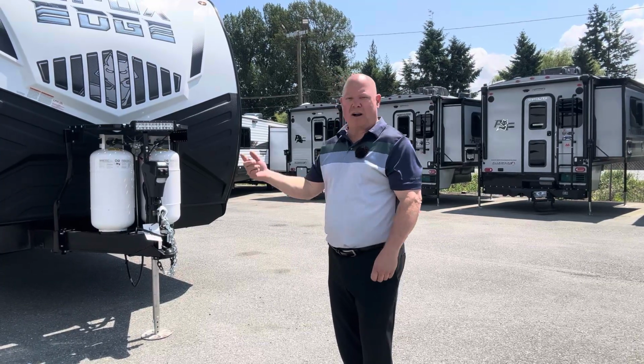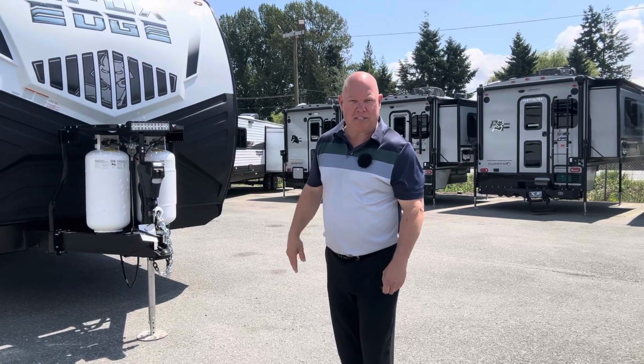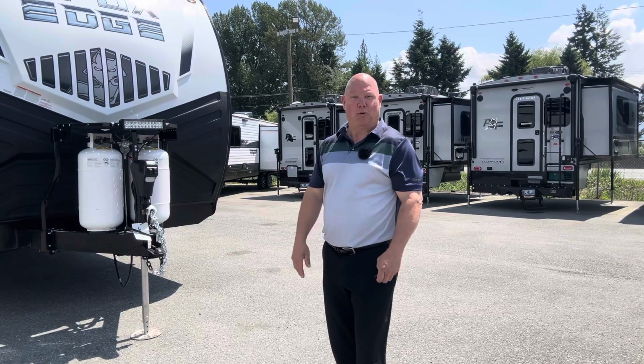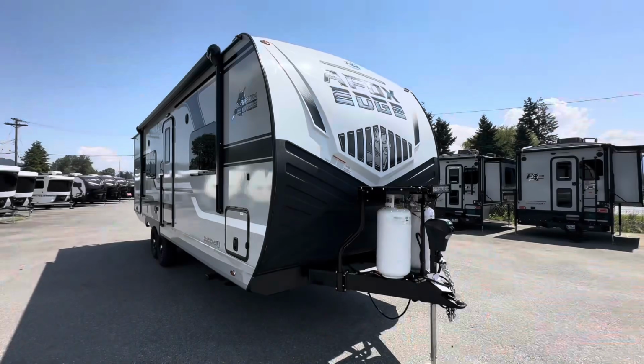So we're going to take a nice little walk around the unit to show you how to level it off, and get the slides and everything out, and we'll just explore together. Our external walk around here at the front.